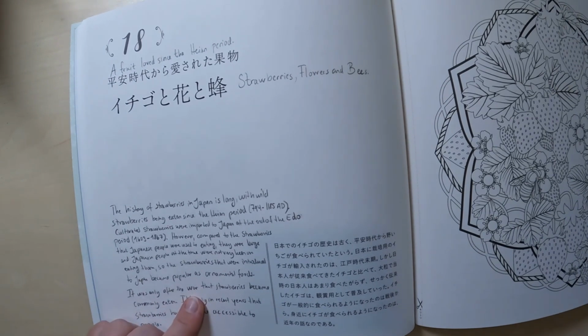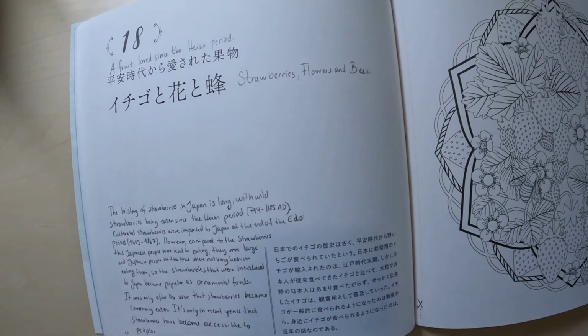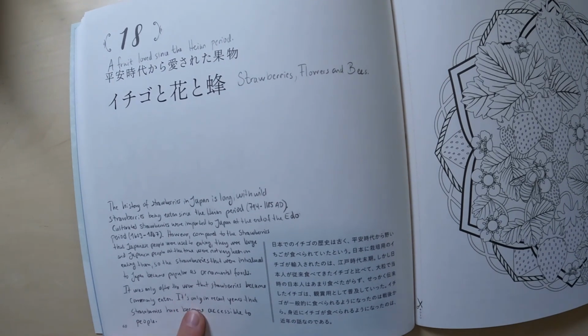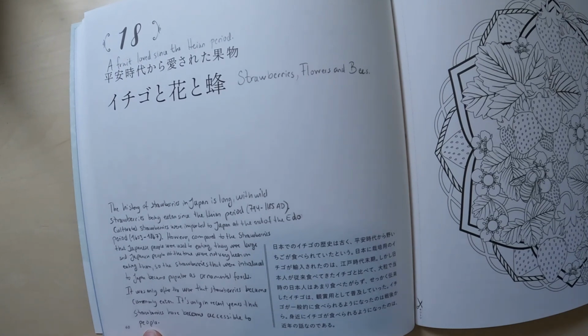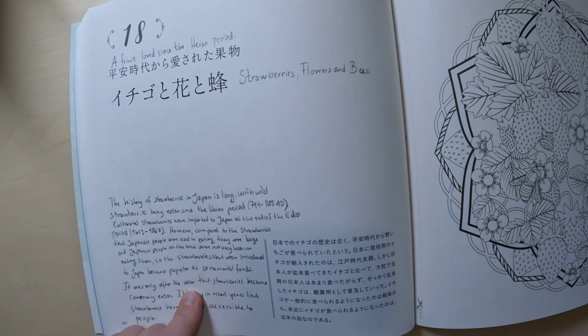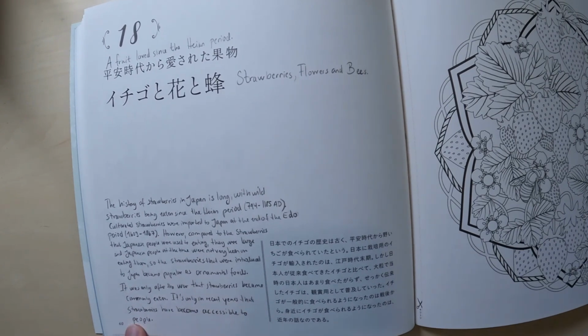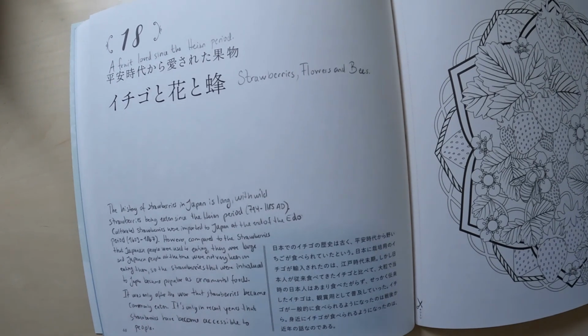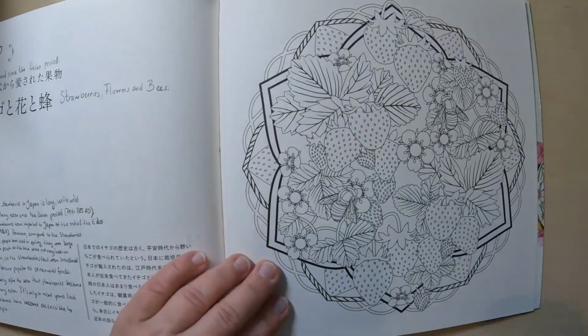It doesn't say which war. I don't know if we are up in the 20th century with World War II or what. I don't know that. It's only in recent years that strawberries have become accessible to people. Well, I think it is the Second World War they mean here, because it says it's only in recent years that strawberries have become accessible to people. So it must be in recent times.